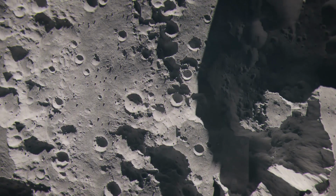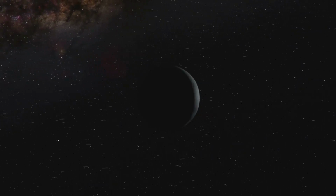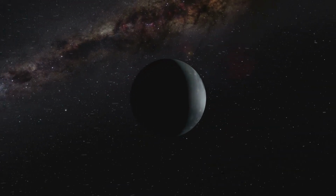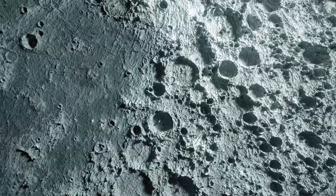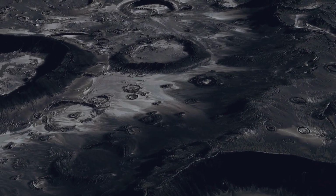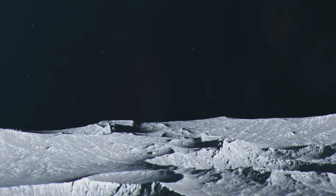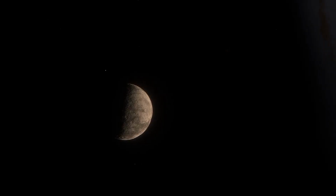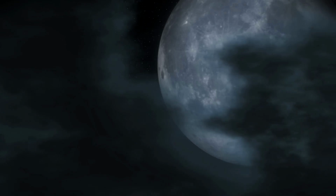Proteus is a world of stark contrasts, a dark and ancient body set against Neptune's azure brilliance. With a mean radius of about 210 kilometers, it is Neptune's second largest moon, but its most striking feature is its irregular non-spherical shape. Proteus's surface is heavily cratered, bearing the scars of countless impacts from asteroids and comets. The moon's dark surface, reflecting only about 6% of the sunlight, adds to its enigmatic aura.